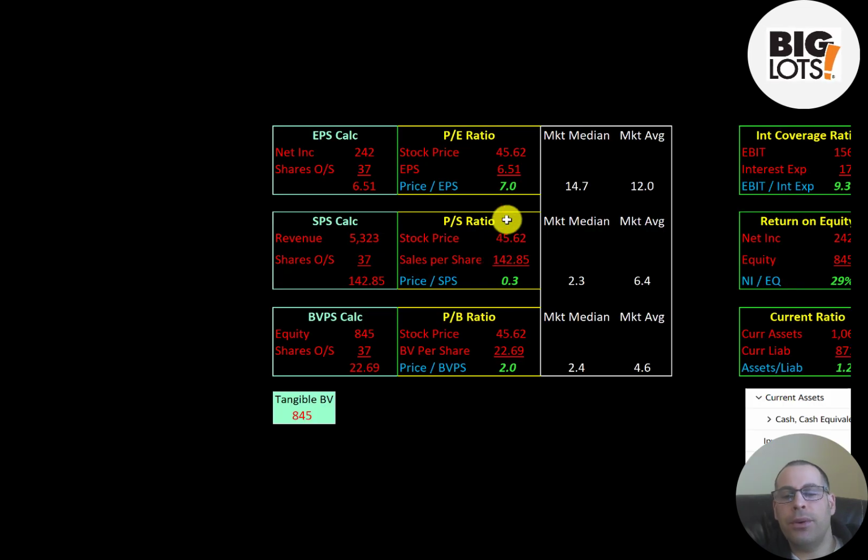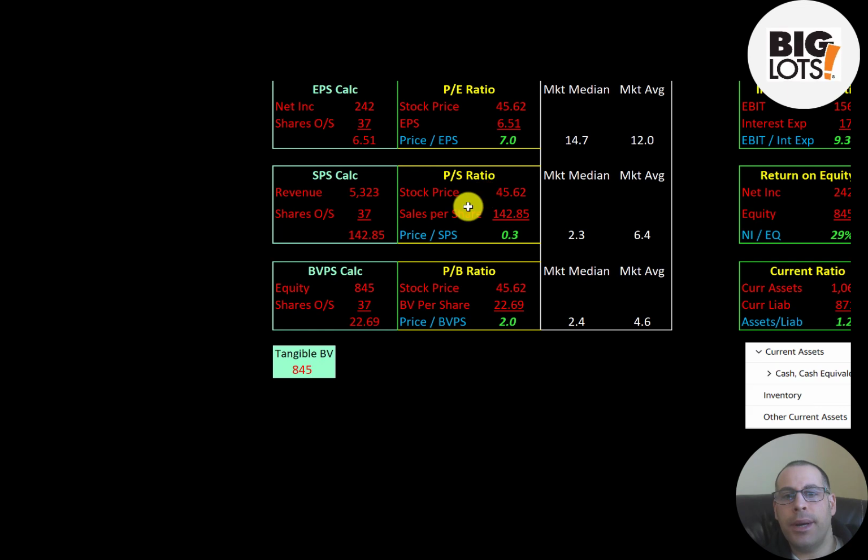Let's look at the financial ratios. The average PE is 12, the median is 14.7. PE is stock price over earnings per share. To calculate earnings per share, that's net income over shares outstanding. They're at 7.0, so that means investors are paying $7 for $1 of earnings, much better than the median and average. Price to sales is stock price over sales per share. They're at 0.3, so they have an amazing price to sales ratio.